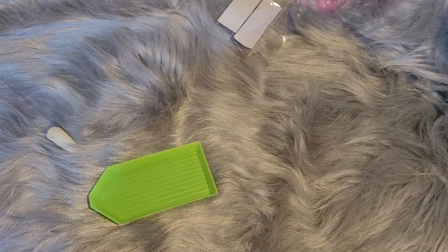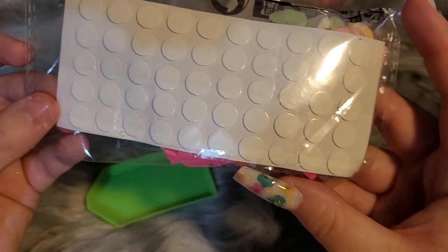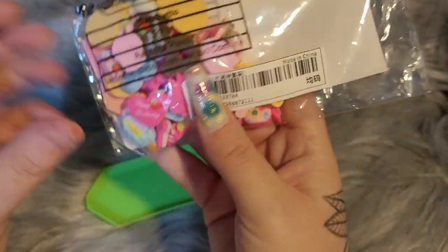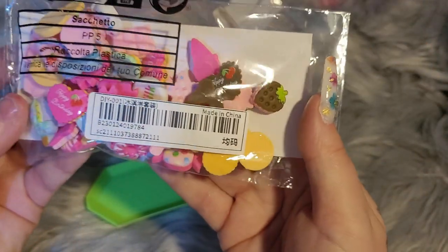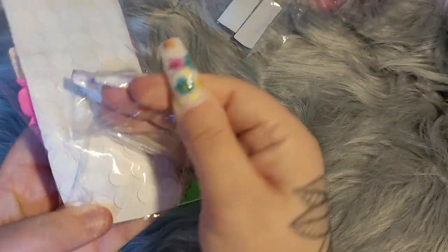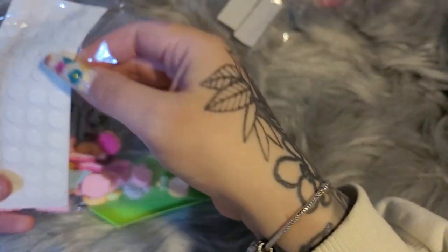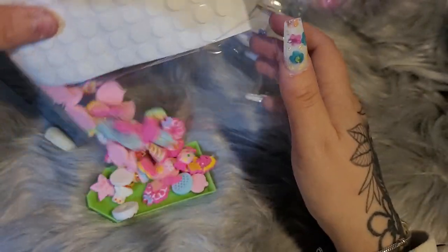And then we have this and one more thing. Okay, I'm confused. Alright, so I've got, look, it's got loads of dots there, but they're massive kawaii charms. I don't know what the dots are for. Are you supposed to be sticking them on something? I suppose if you buy anything this, whoa, okay, there's a lot in there.